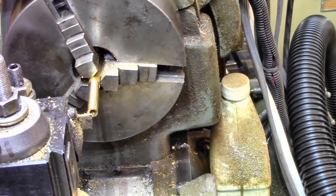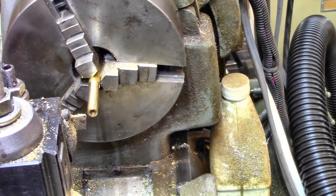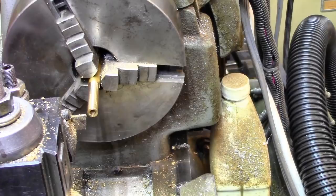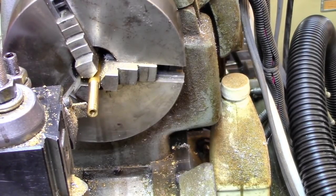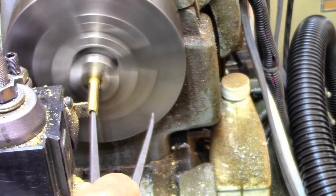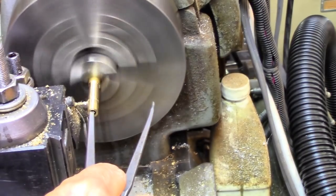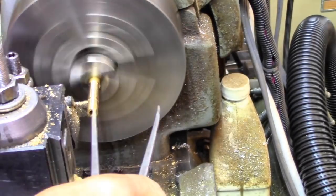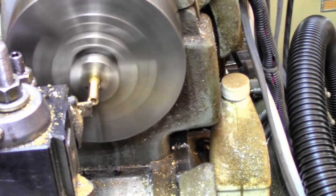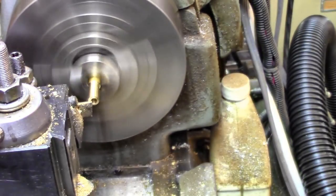So that's the deal. Alright, so I'll back this up and then I'll go in 6 turns on the indicator. That'll give me a 500 thousandths actual cutoff spot. Okay, and this usually comes out, strangely enough, 5 or 10 thousandths long, so there's nothing wrong with that. Cut off a little quicker than I intended. But anyway, I'm going to do this 3 more times, then I'll have all the standoff pieces I need.